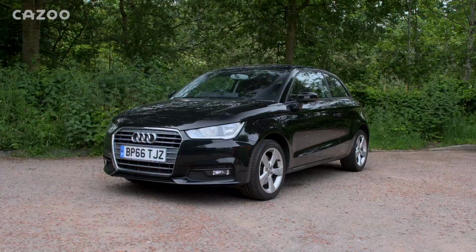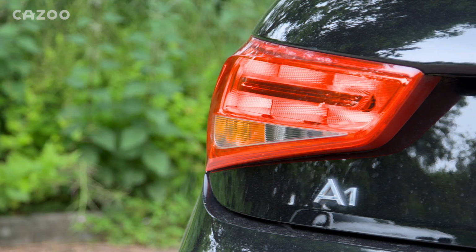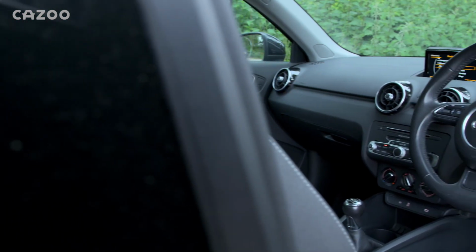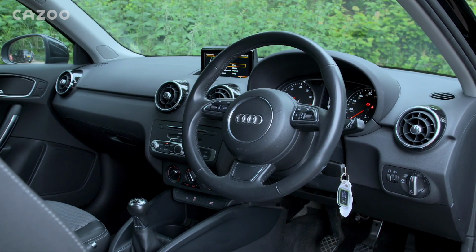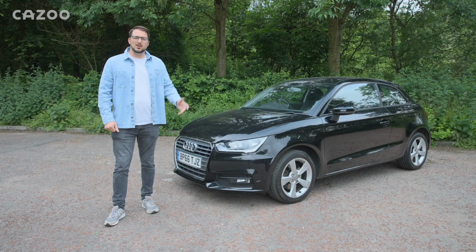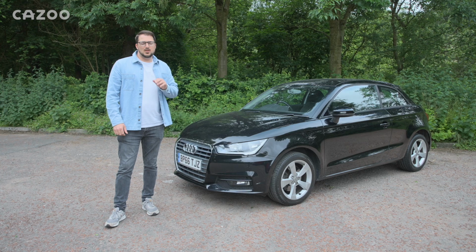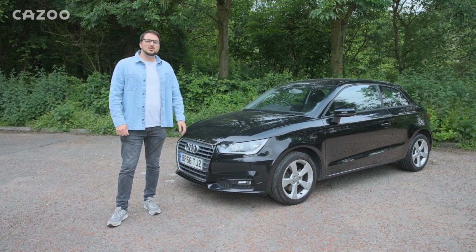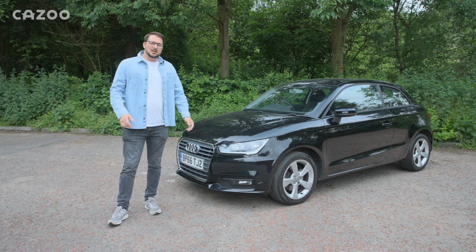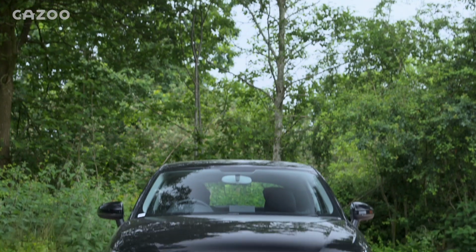This here is the first generation Audi A1, and it was Audi's attempt at, well, basically going up against that Mini and providing all of the things that Audi are associated with, but in a much smaller package. So did they pull it off? Is this a small car that offers a premium interior and build quality with the attention to detail that you come to expect from Audi? Let's find out in this need to know video of the used Audi A1 Mark 1.